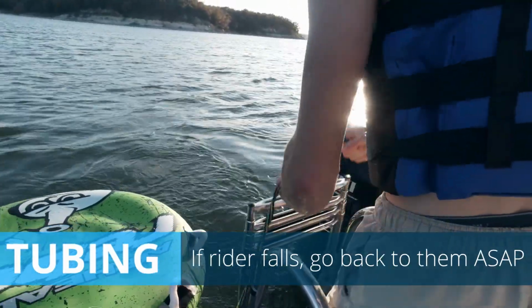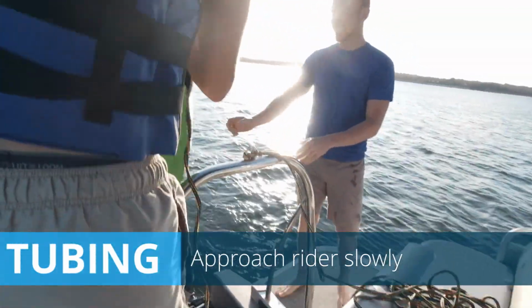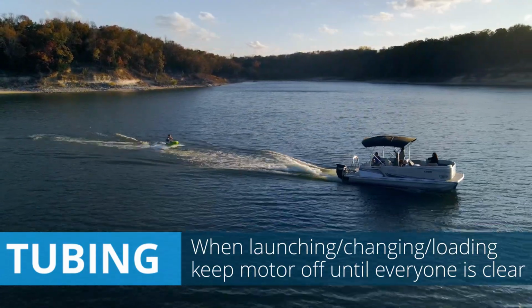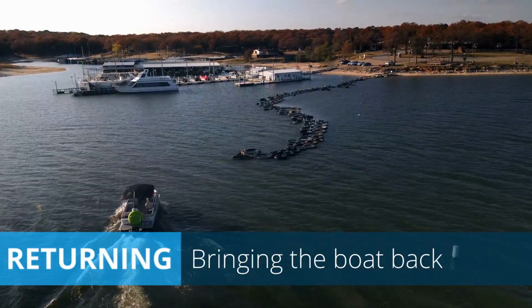If a rider falls off, it's super important to get back to them ASAP. Watch for other vessels, approach the rider slowly, and turn the motor off when you are near them. When launching a tube, changing riders, or loading someone back into the boat, wait till everyone is clear before starting the motor.